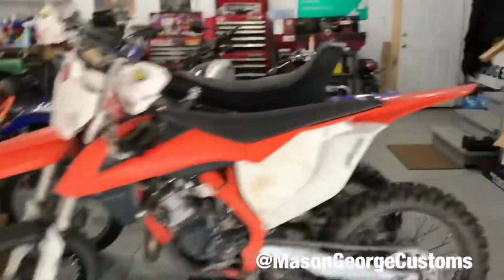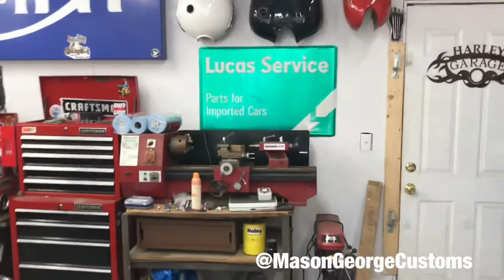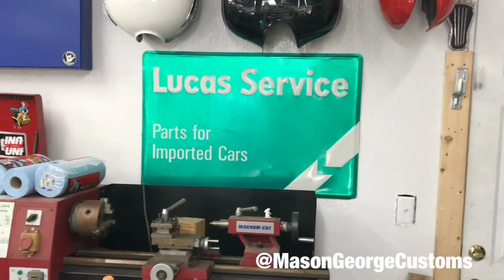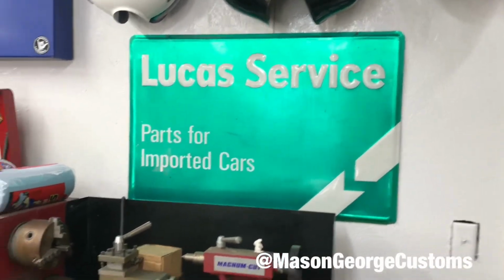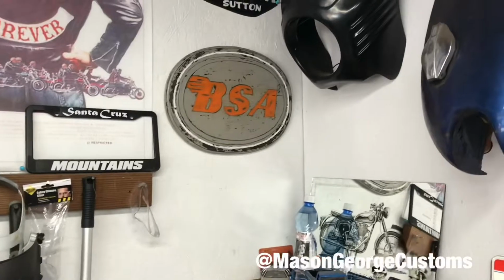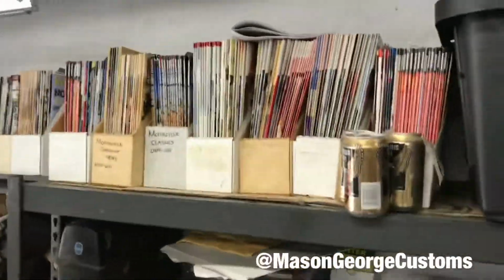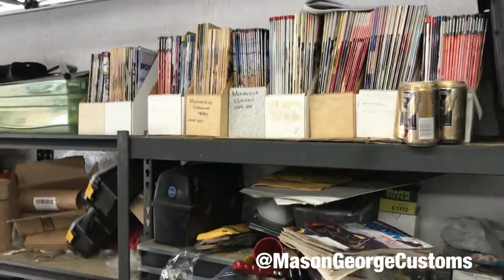And then in the memorabilia section, this green Lucas sign was not in my lot, but when I was picking everything up, the guy who bought it was there, and I bought it off of him for $20. So I was stoked on that. This BSA sign, I believe, is a homemade job. That was in the memorabilia lot. And this is some of the magazines. I'll take you inside and we'll look at the others.